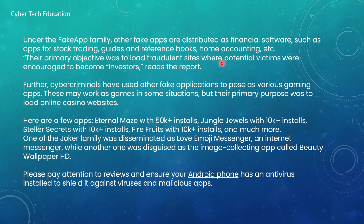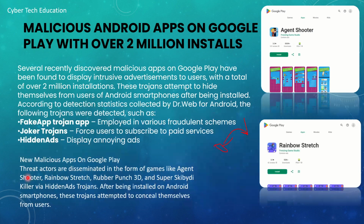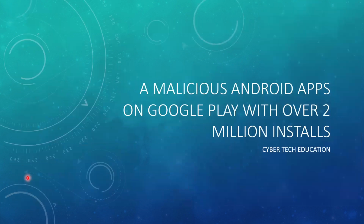Please pay attention whenever you are downloading. One recommendation I can give is to pay attention to reviews and ensure your Android device has an antivirus installed to guard against these viruses and malicious apps. If you do not have that, upgrade your current version, as it enhances and boosts the security controls on the devices you are using, whether Android or Mac.